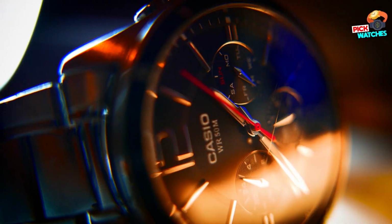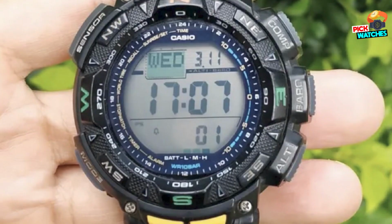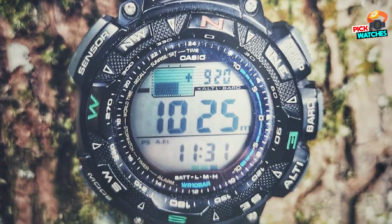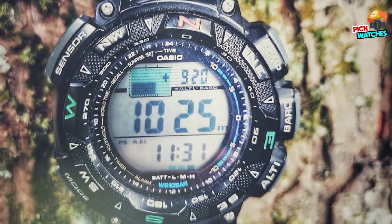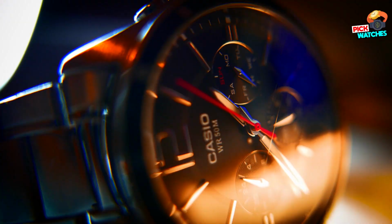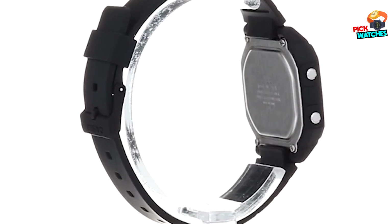Built for the great outdoors, this badass timepiece seems to do it all. First up, it's solar powered, so there's no risk of battery failure in the middle of a 30-mile hike. This tank of a watch boasts 10-bar water resistance, a fully functioning compass, barometric pressure and altitude detector, a thermometer, and one hell of a solid casing to boot.